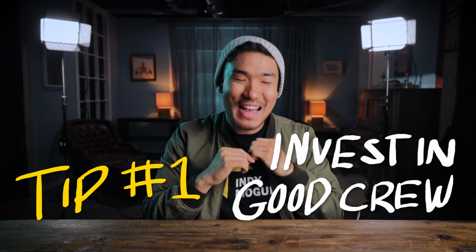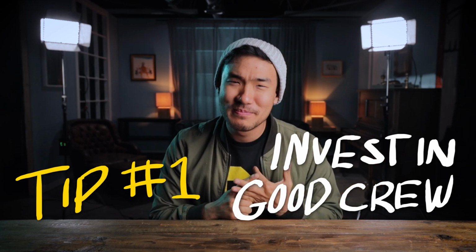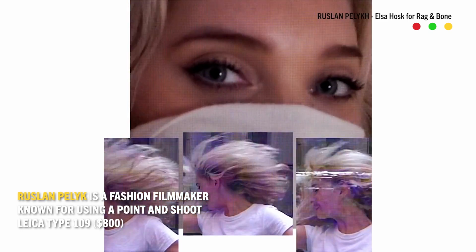Tip 1, spend everything on your makeup artist, your stylist, and your model. I know photographers in New York who are shooting Victoria's Secret models with a point and shoot. I know a lot of filmmakers don't like to hear this advice, but ultimately having impressive talent will attract more eyeballs, more praise, more attention to your work every single time than buying that new fancy camera.